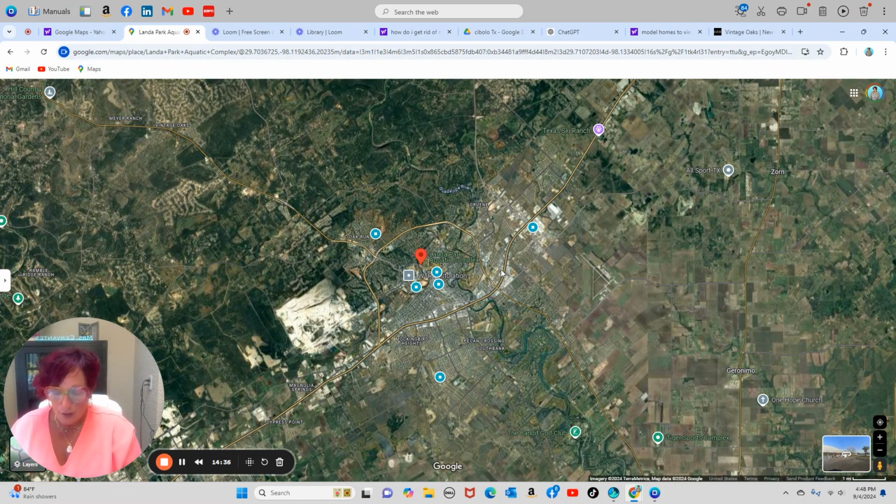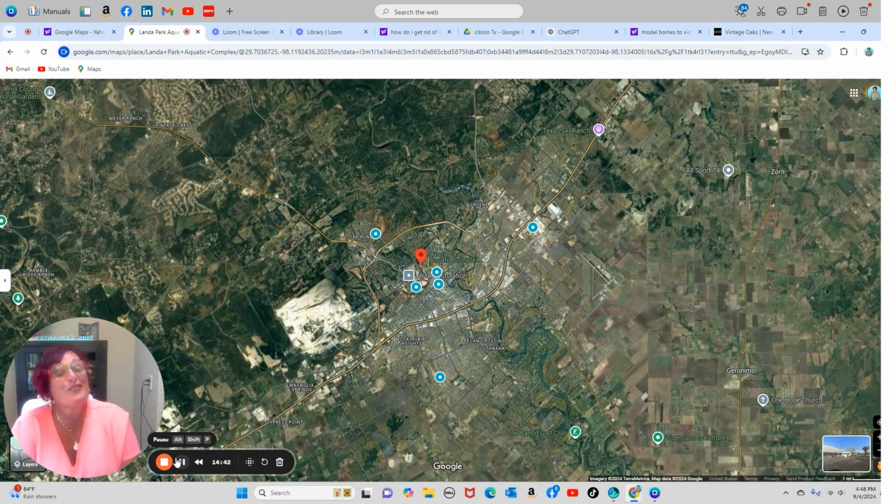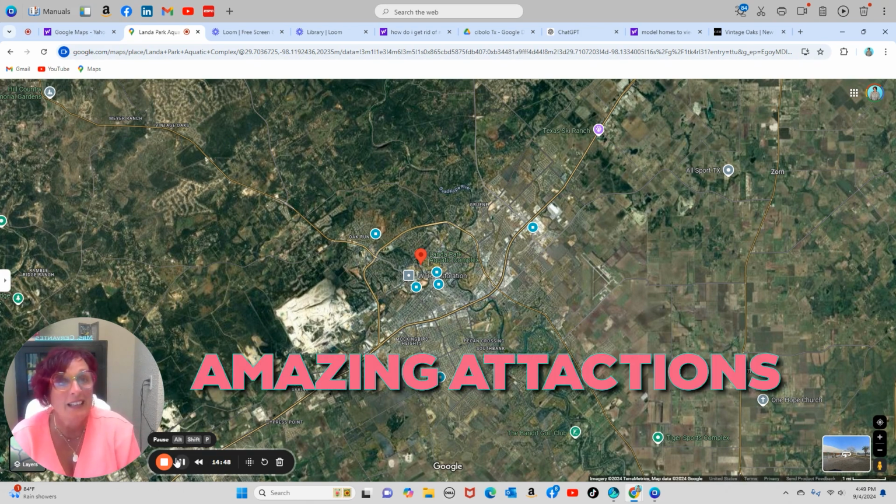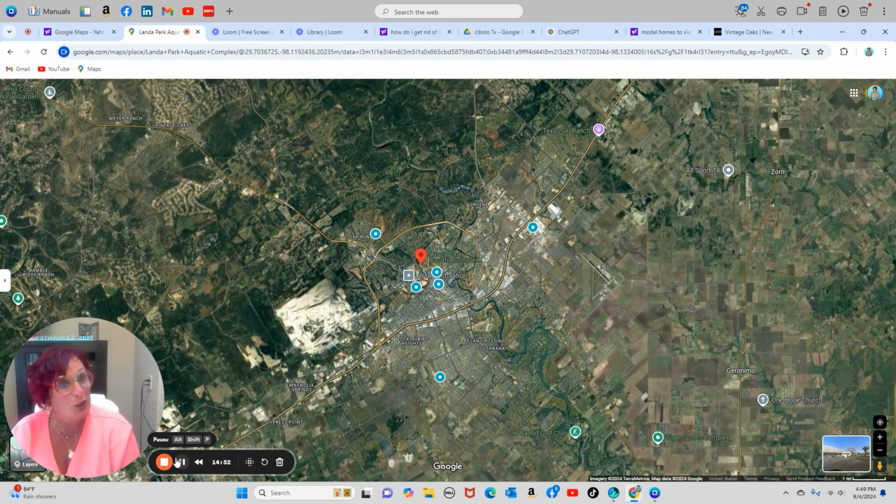So that is where we are. Thank you for joining me on this tour of New Braunfels, Texas. I hope that you learned a lot about it and you got to see some of the amazing attractions and the affordable homes, and then the homes that are a little bit higher scale, that maybe that's what you want to get into, which are amazingly beautiful.